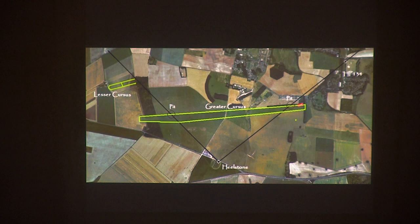The suggestion is that they're on these alignments, but the best guess by the archaeologists is you start here and you start processing with the dead body up to this line, and you make a turn, you go over to Stonehenge, and you do your rituals and ceremonies, and you bury the ashes or bury the bones and so forth. Again, no evidence for it.